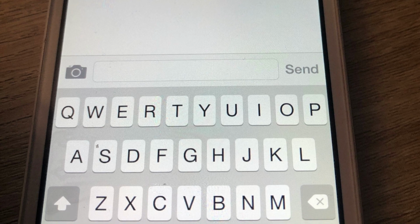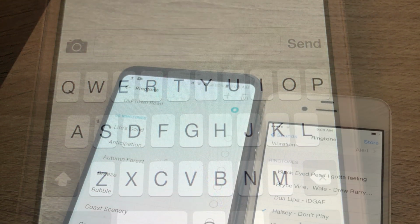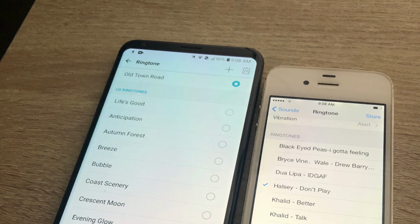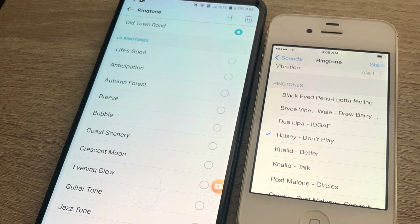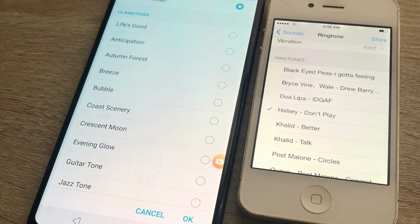Unless you're an iPhone fanatic or a tech reviewer like myself, I wouldn't recommend this phone for everyday use, but as a collectible or an addition to your shelf.